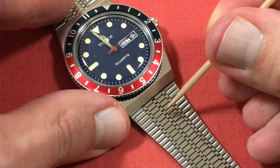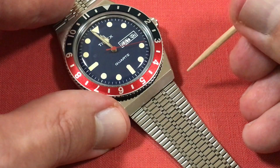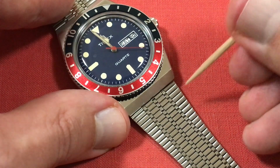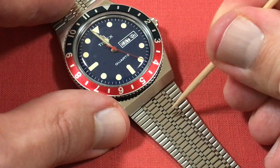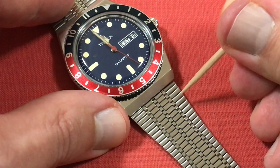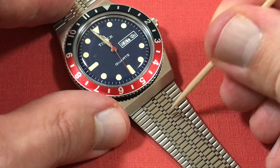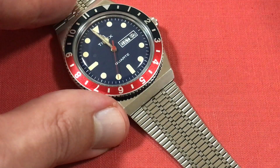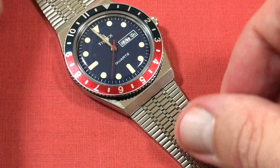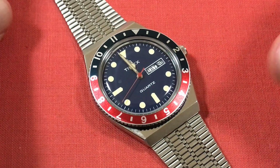I might be stretching it there a bit. I'm going to say that I think the similarities to the Oyster Quartz maybe stop at the case, but if you do see the bracelet on the Oyster Quartz, it looks like a 5-section thicker version of this. Okay, but again, I might be stretching it a bit. But anyway, these are some visual elements I've noticed about this watch. I think it contributes to how good looking a watch it is.